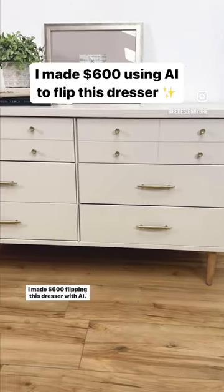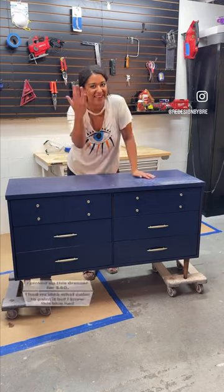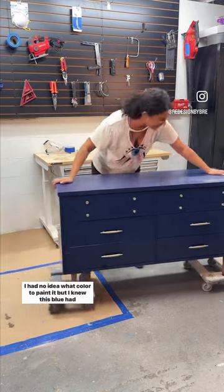I made $600 flipping this dresser with AI. I picked up this dresser for $40. I had no idea what color to paint it, but I knew this blue had to go. That's when I turned to Remodel AI.